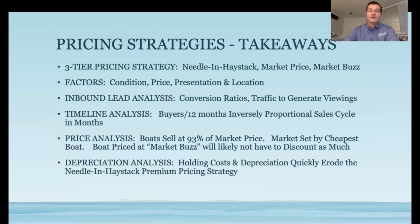The final point, depreciation analysis. If you include the holding cost with the depreciation, you can quickly erode any premium that you may have perceived getting by pricing your boat at the needle in the haystack pricing.